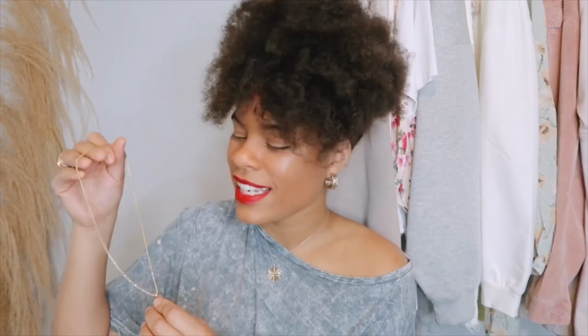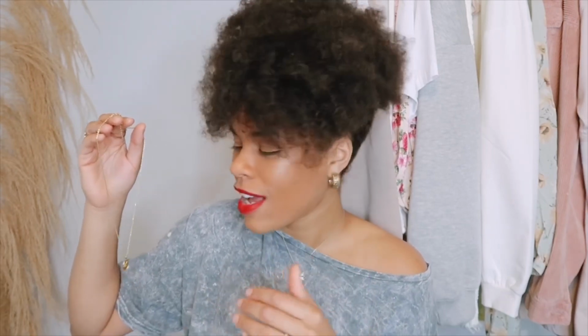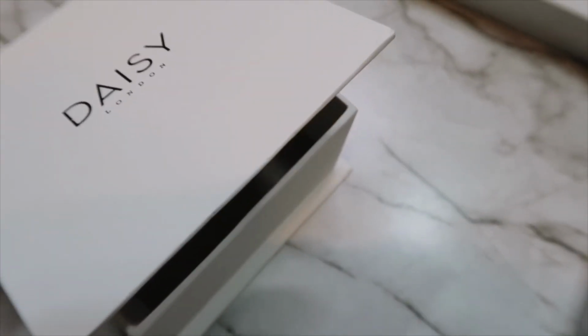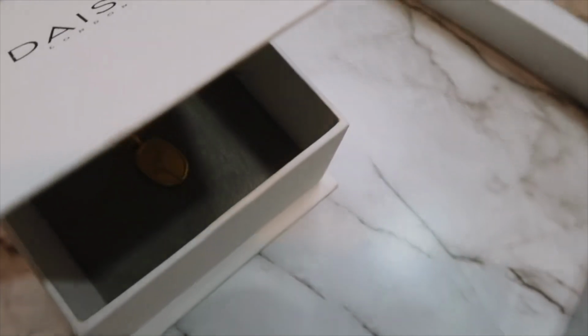And let's get into the next piece in my top 10 pieces that I wear in my jewelry collection. This next piece is from Daisy Jewelry, and this is actually a jewelry brand that I knew nothing about until Instagram. I swear, that's where I find almost 100% of my jewelry, either Instagram or on YouTube, videos like this one. And this necklace is so pretty, but what I love about it, as you guys can probably tell, I love necklaces that have an interesting detail.